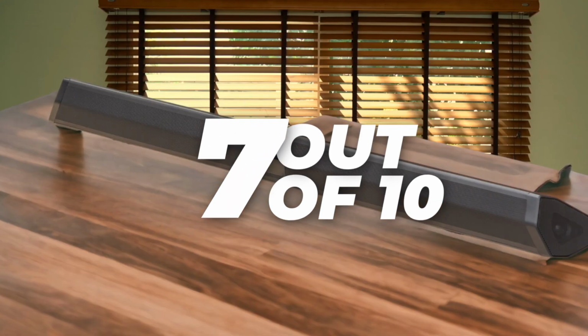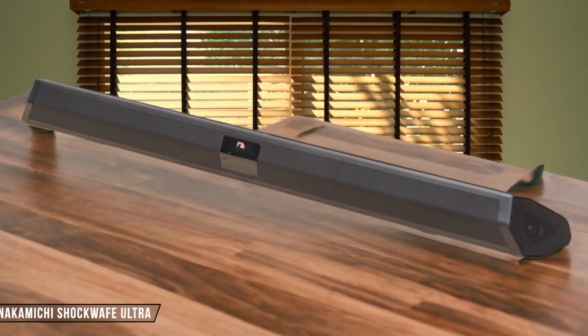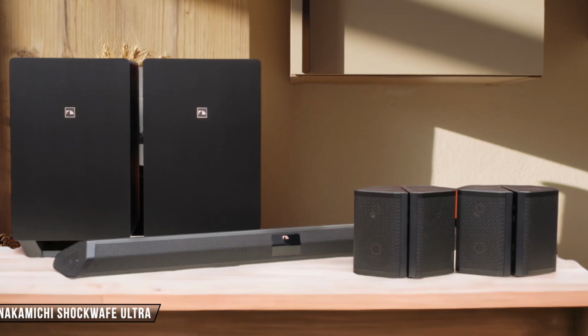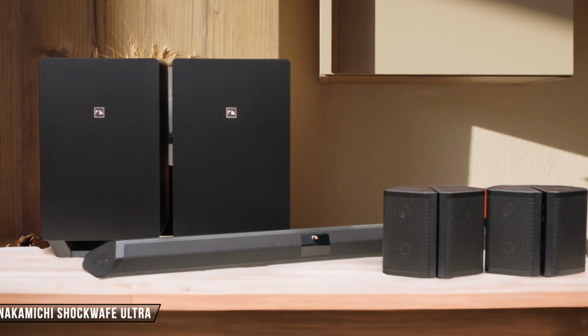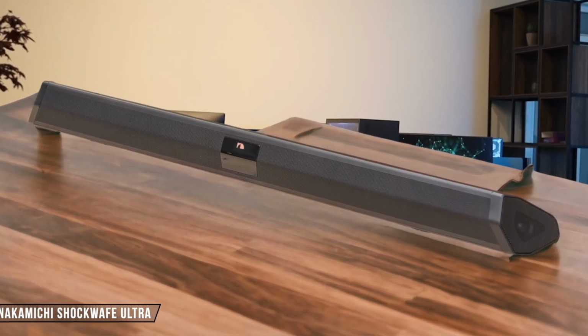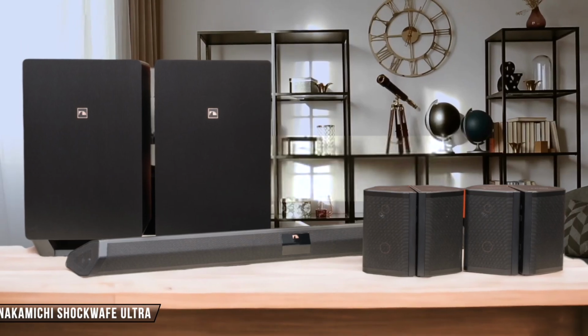7 out of 10. The Nakamichi Shockwafe Ultra's Dolby Atmos implementation feels somewhat basic, with sound effects mostly concentrated towards the front of the room. And while it uses up-firing drivers, the height effects aren't as convincing as premium models. That said, for its price point, the 4 discrete satellite speakers do provide a decent Atmos experience.